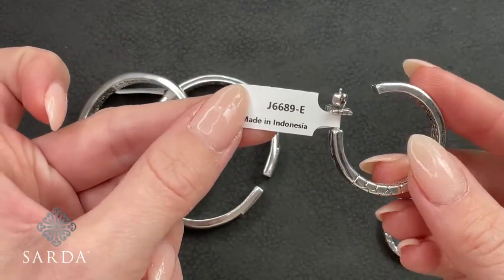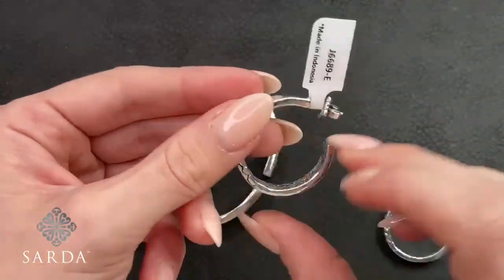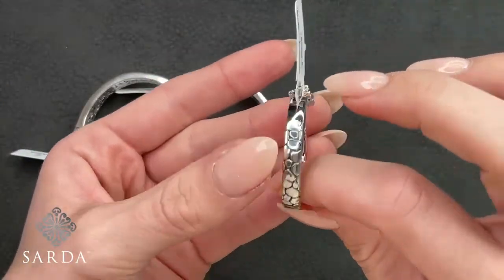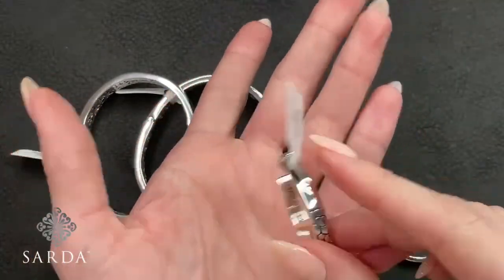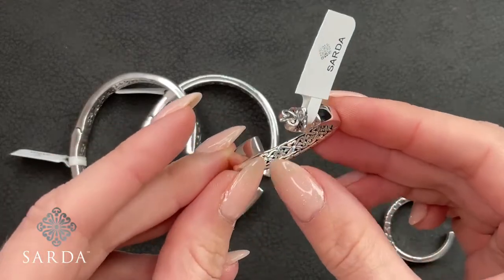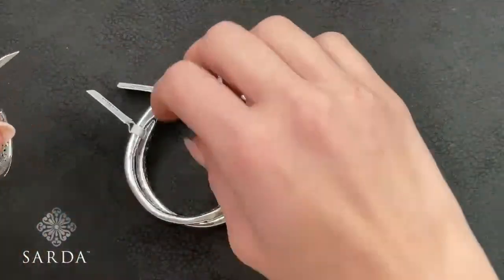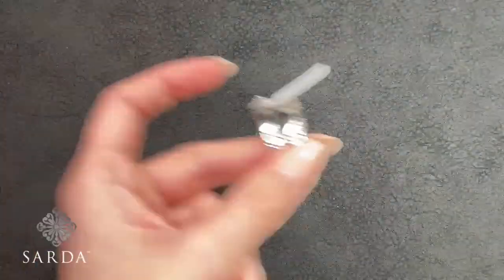The earring is J6689, and it's that hoop. Just a regular hoop, about 1.25 inches, and it's got the high polish and watermark detailing as well. How is the weight on those? I would say medium. They're not super heavy, but they're also not the lightest weight. The Janela Dares on the interior, but it's a good weight for this large of a hoop for sure. And those are $69.99. Audrey loves the gorgeous high polish bracelet. Yeah, the high polish is so nice. That's a really pretty one.